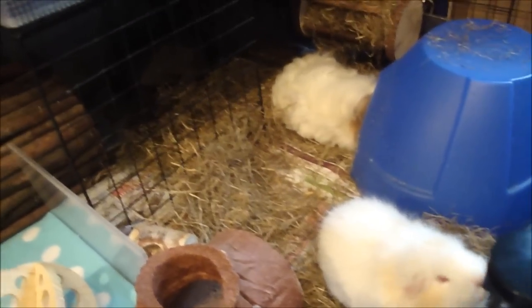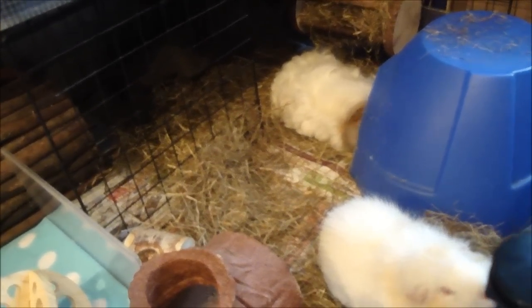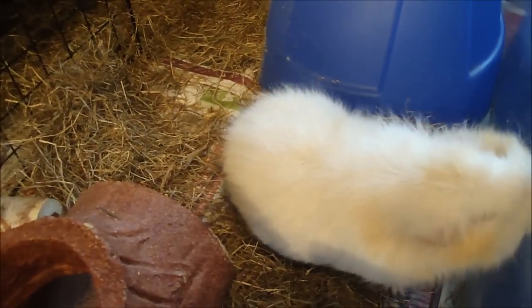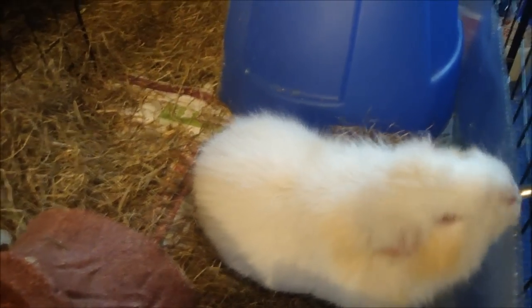And of course you should always reduce stress by providing a clean and spacious cage and a balanced nutritional diet for your piggies. So I hope this has provided you with lots of information, and please go and watch my lice video if you want to learn about a different kind of parasite that can affect guinea pigs.